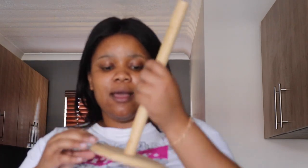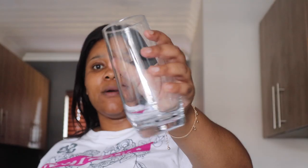Then at Mr. Price Home, I got a wooden paper towel holder. I got two of these highball marble glasses to finish, because I've already got like four. So to finish the set, so I have six, I got these glasses. These are the ones I was saying that they're very big. That's why I got the other ones at Checkers.